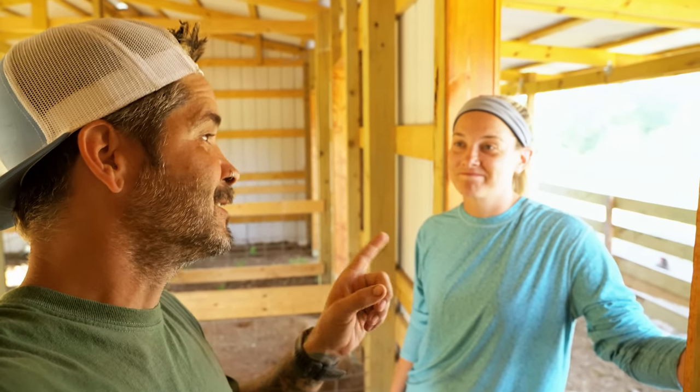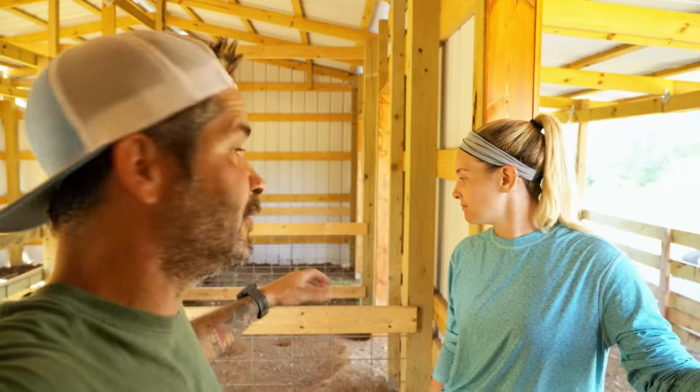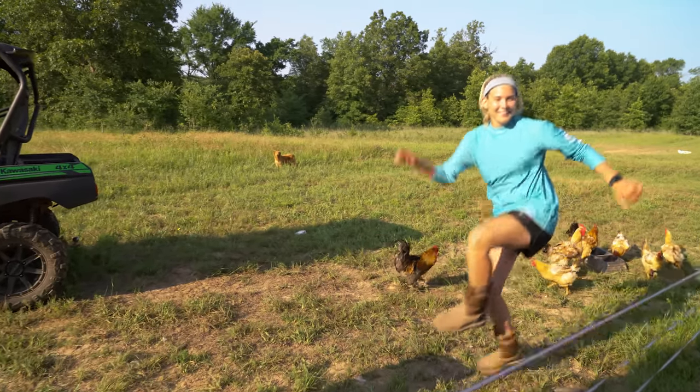When our ranch hand wakes up, he's gonna be digging some dirt. We're gonna put it in here. We'll use a tractor and stuff, but that's the reason why we need a ranch hand, is to help us knock this stuff out.